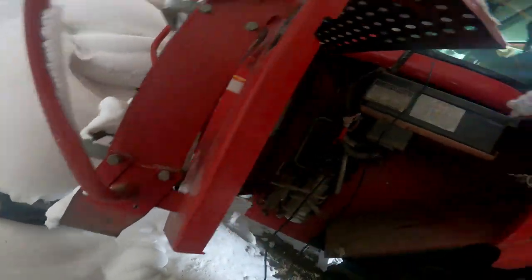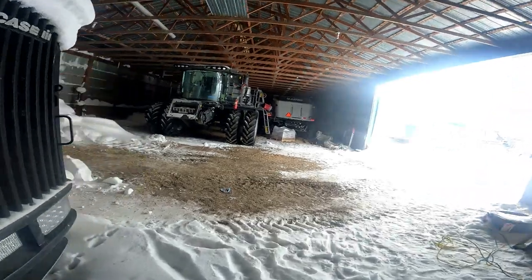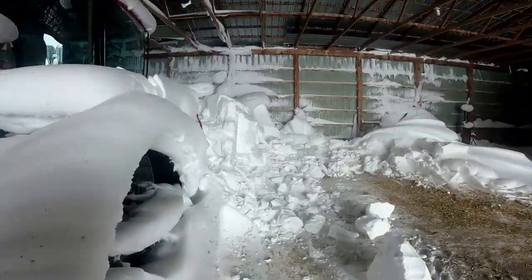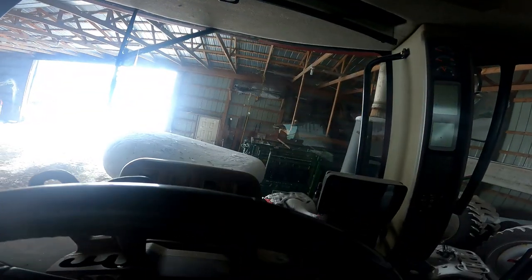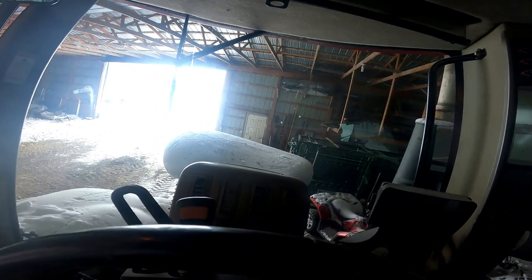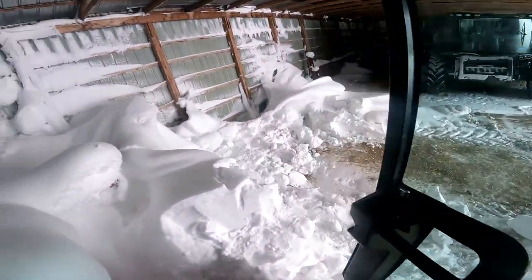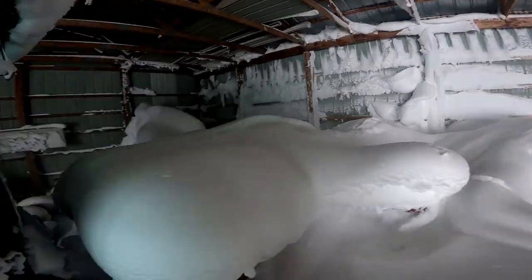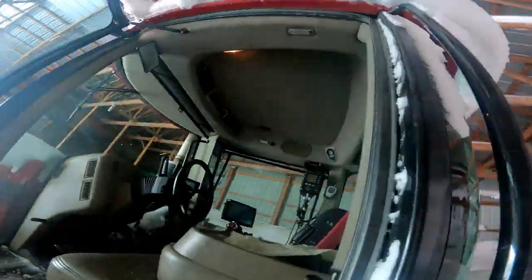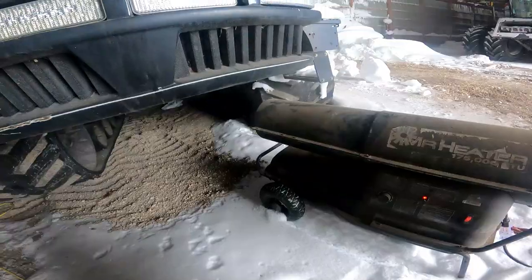Use it to pull out the semis. We got a big tow rope that we can hook onto it and see if she fires up. Dang it. I'm gonna get our little diesel heater. I'll throw the heater underneath and see if we can get this thing warmed up.